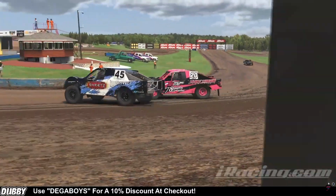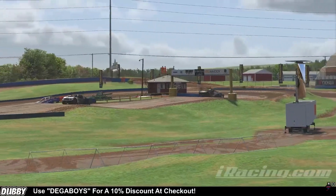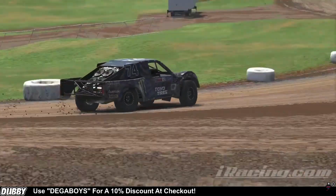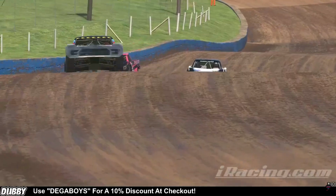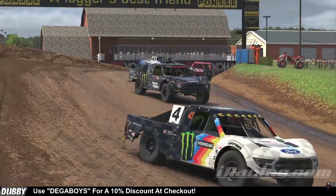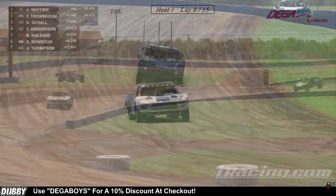It looks like Jordan Whiting's getting under the heat. We got contact here for P3. Jordan Whiting's got a challenger of Trowbridge to the outside of him. Trowbridge looking very strong at the moment. We got all the top 4 cars right now under a blanket. All these guys jockeying for position as the 45 is still holding very strong against the 20 of Tim Henderson, and Tim Trowbridge still on his quest to track down Jordan Whiting and take over that P1 position.